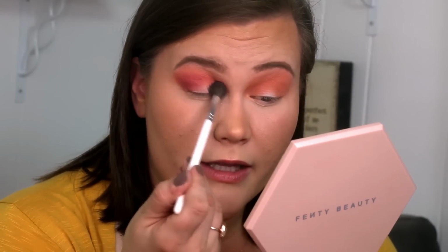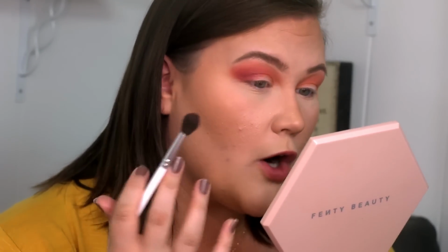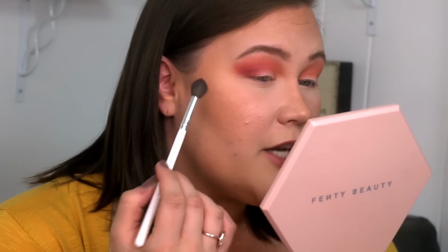As I'm working that onto the outer V, I don't want to carry it too far over. I mainly want to keep that depth toward the outer portion of the eye, and it just is blending in so beautifully. And as you can see, that's why we put down that transition shade, because it really helps everything meld together seamlessly. Okay, so I love that color combination so much, but I do want to deepen it up just a freckle. Again, I don't want it to get overly deep, but I really just want to emphasize the undertone of that garnet shade.